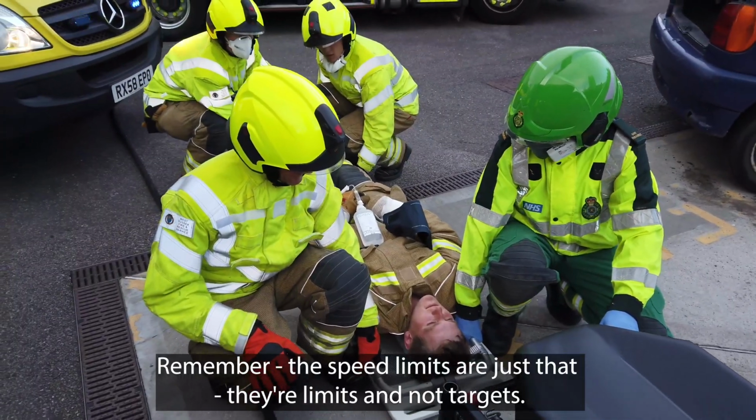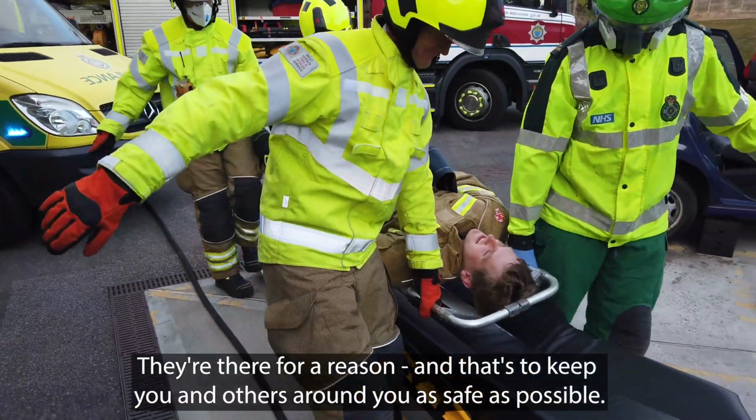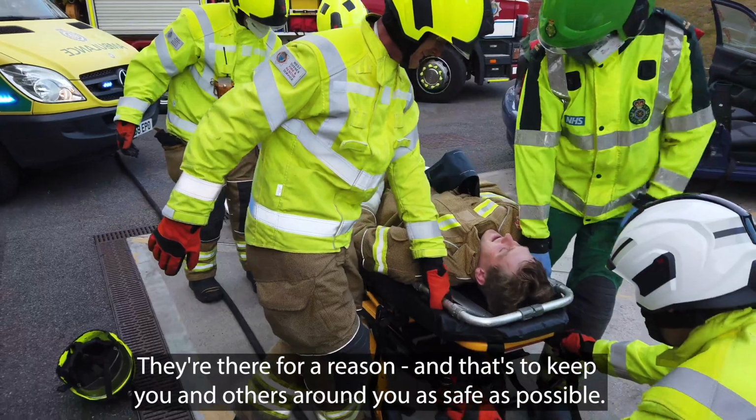Remember, the speed limits are just that, they're limits and not targets. They're there for a reason, and that's to keep you and others around you as safe as possible.